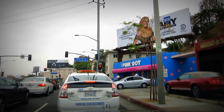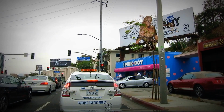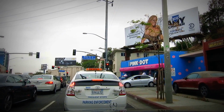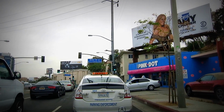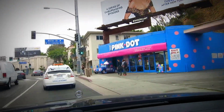Pink Dot, for those of you that don't know, Pink Dot is a delivery kind of liquor store. I guess all the rockers around here like to have their drinks delivered. And they have their famous Pink Dot Volkswagen with a little hat, which I don't know if we can see when we drive by, but you'll be able to take a look at it. So, not raining, just cleaning up the windshield. Gets a little bit dirty here in LA. So there's a little famous Pink Dot delivery vehicle.